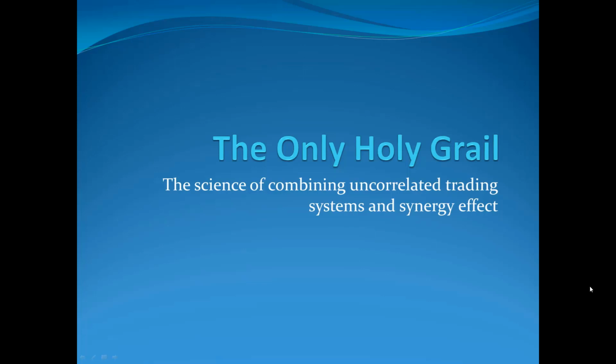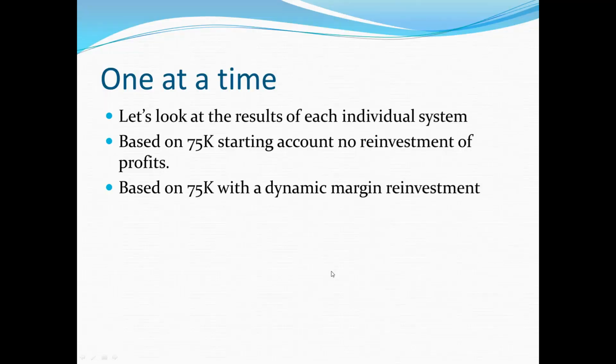The only holy grail: the science of combining uncorrelated trading systems and the synergistic effect. We're going to look at the new 6 systems that I've developed. We're not going to look at how they work, but we're going to look at their results and how combining their results produces amazing results.